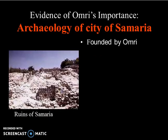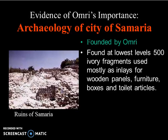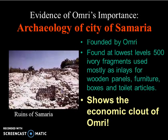The archaeology of the city of Samaria. Samaria was founded by King Omri, and at its lowest levels, when Omri would have founded it, there's all kinds of ivory fragments and ivory inlays for wooden panels and wooden boxes and the like. And these are luxury items, and it shows the economic clout of Omri at the time of the founding of Samaria.